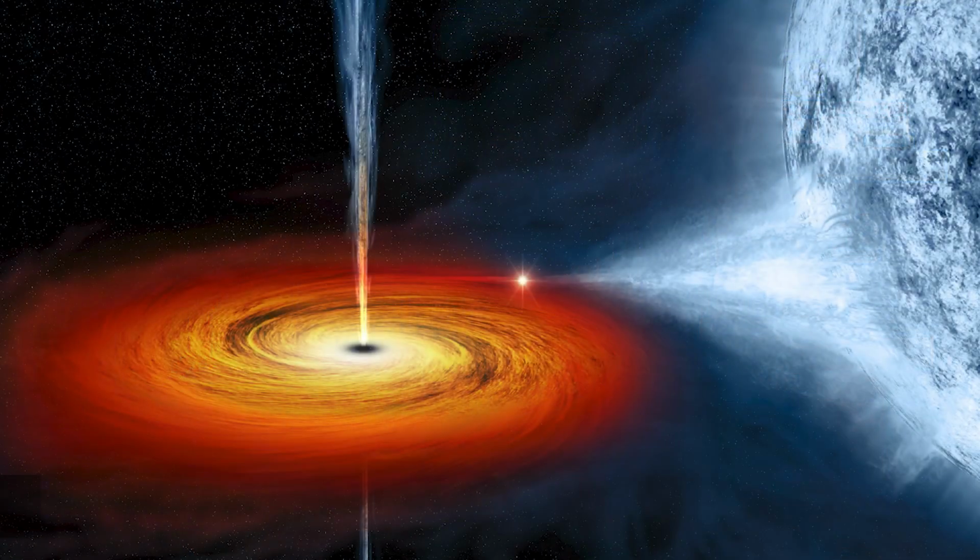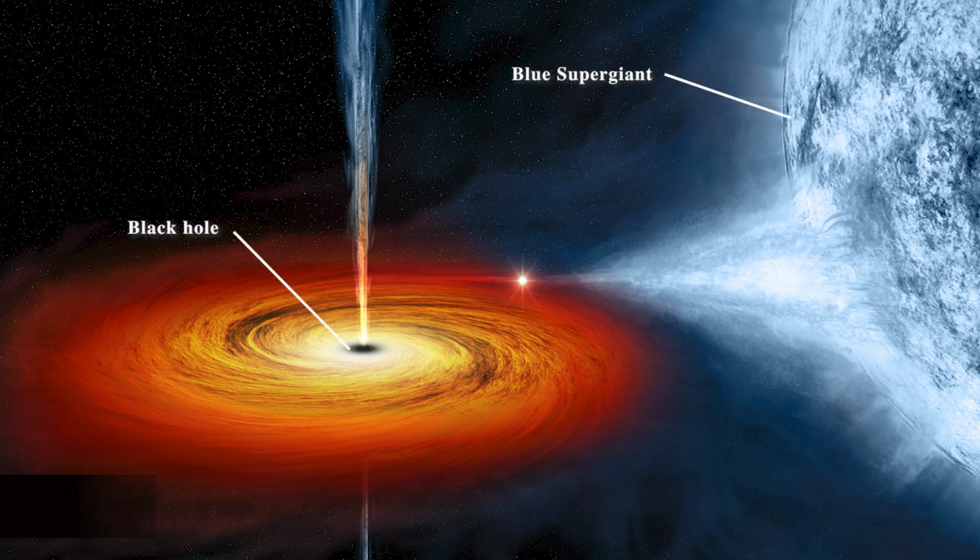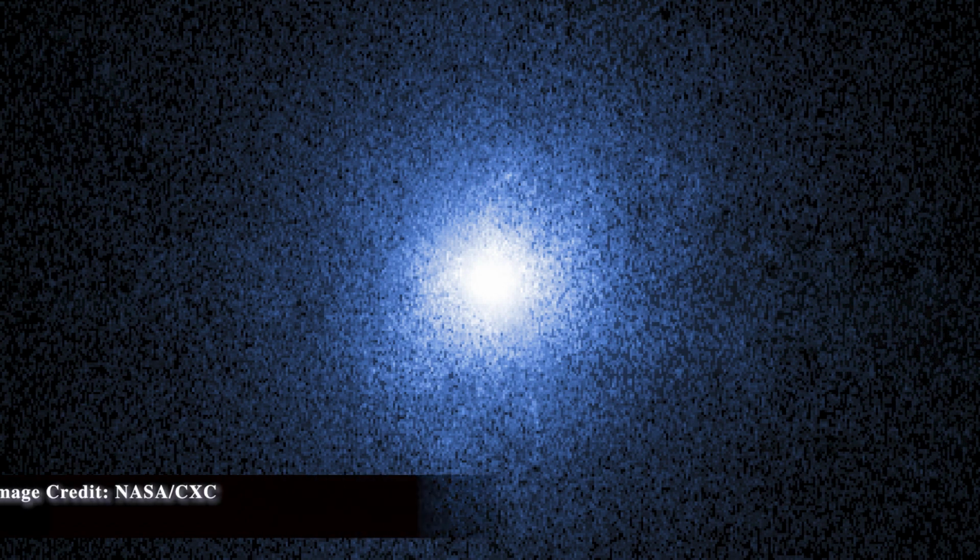Now, what we think is going on is that this is a system where there is a blue supergiant star, and it has a black hole companion. And that blue supergiant is constantly putting off a stellar wind. Like our star has a stellar wind, but it's kind of gentle compared to what would be next to something like a supergiant. And as it's pushing out that wind, some of that stuff gets pulled in by its companion black hole. And as you accelerate matter toward that black hole, it heats up and it can give off X-rays.